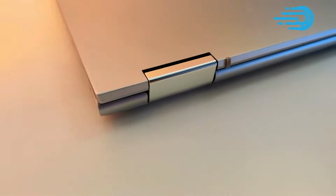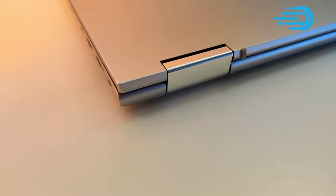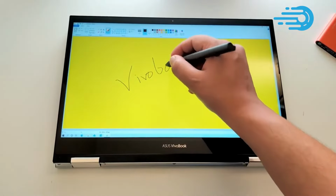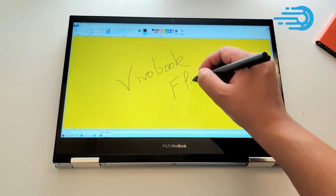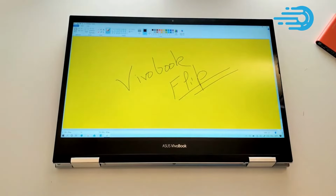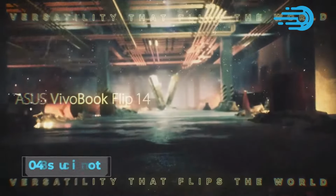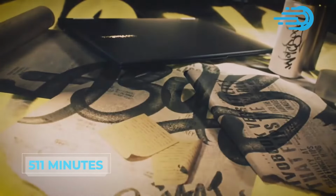This gadget will easily distinguish various colors for folks who like photo editing. The keyboard is additionally lighted with white LEDs and provides enough feedback. It has a fingerprint scanner in the upper right corner, which provides a safe way to log into Windows. In terms of battery life, you'll get 511 minutes of normal browsing and 423 minutes of video streaming.